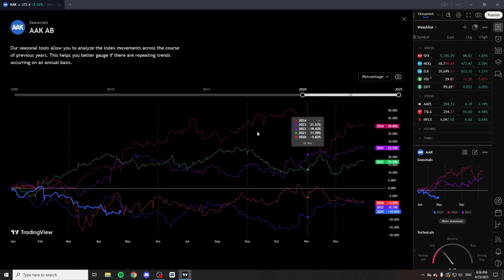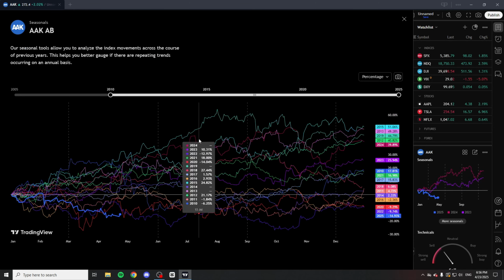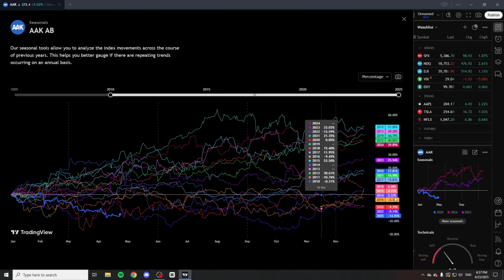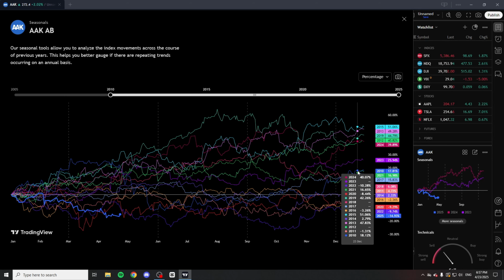Now, seasonals, and let's take a look back all the way through 2010. As you can see, more often than not, it actually performs quite nicely. We did see some years where it fell. This year, it also fell, of course. But as you can see, more often than not, it performs quite decently, and they also pay dividends, so it is quite a nice stock to have.